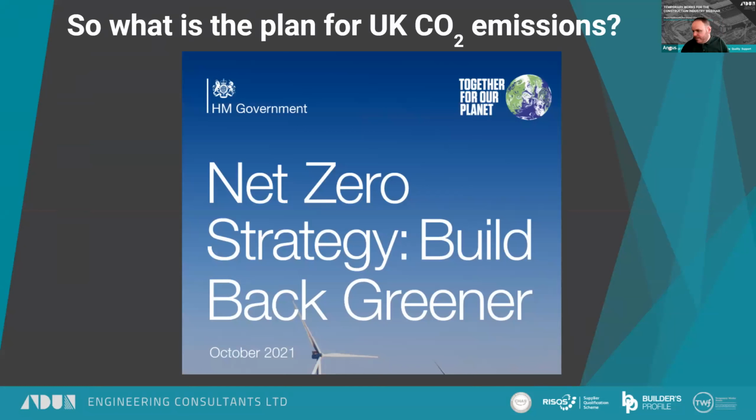So we've all heard this net zero. I've got to say, before I started researching this presentation, and believe it or not, I do some research before these presentations, I hadn't really looked at this document. I knew the general proposal and the idea behind it. However, I hadn't sat down and read, or I'm not claiming I read all this document, but I hadn't even skimmed this document to understand what's going on. So this was published in October 2021. And it is our strategy as a nation as to how we are going to build back greener and achieve net zero by 2050.